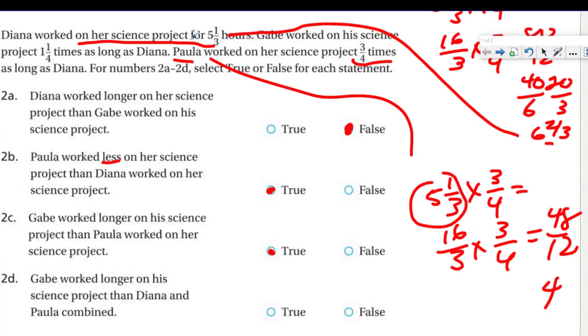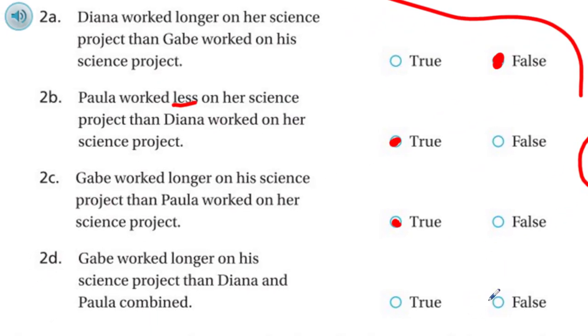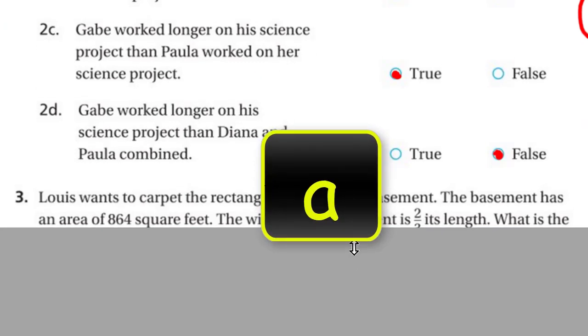Okay, I'm not trying to do any trickery with you guys. It's right there. And, of course, that means that's 4 hours. So if we were to add 4 hours and we're at 5 1/3, is that going to be less than Gabe's time of, did we get Gabe's time? We did, didn't we? 6 2/3? No. So this one here, clearly false. And we probably could have guessed at that one, but I don't like to guess. I like when I can figure out my answer.